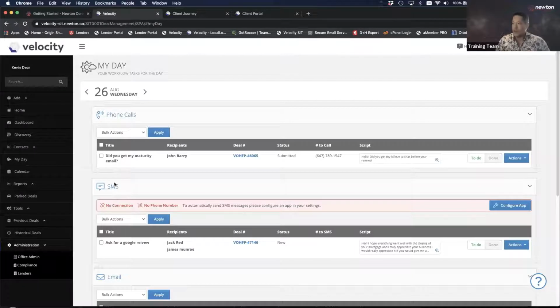So that's right, folks, SMS. For those of you on the system, we are actually in beta right now with a few users with our SMS, and we'll be launching this live in the middle of September. So you'll actually be able to text right from Velocity, and it's going to log all the communication right within the deal, and all the responses of those text messages that come back from those clients will also reside in the client contact, and I'll show you that in a moment.